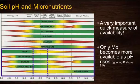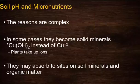So pH is important when we talk about those oxides and solid minerals in the soil. The reasons for pH effects can be complex, and you don't really have to understand them. Just remember to keep that pH range in mind, and if you get too high, you lose access. In some cases, copper becomes copper hydroxide instead of free copper. Your plant uptakes the ion, but it can't uptake this solid. Nutrients might also adsorb onto sites on soil minerals and organic matter as the pH rises. Like if your pH gets too high because you've added lime and have excess calcium carbonates, iron can adsorb to that, and then it's not available for plant uptake.